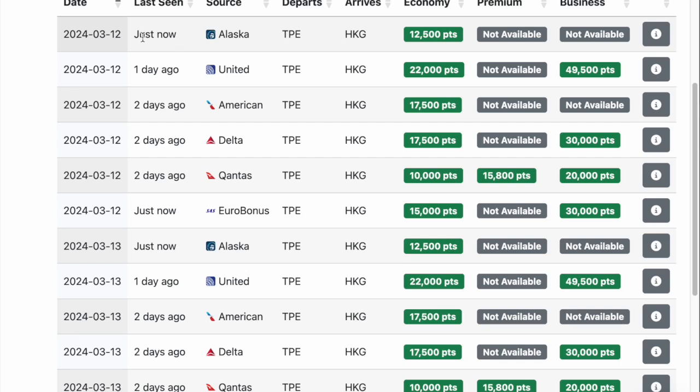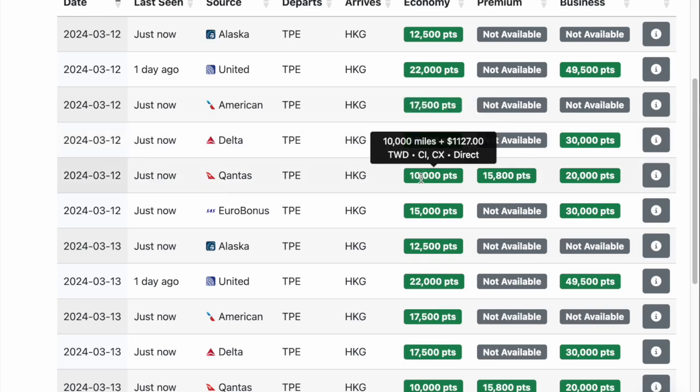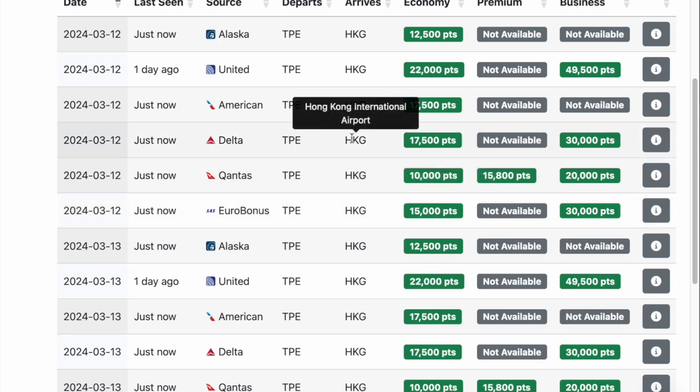Here we see for March 12th, we have 1, 2, 3, 4, 5, 6 available flights. Here you need 12,500 Alaska miles, 22,000 United miles, 17,000 American miles, 17,000 Delta miles, 10,000 Qantas miles, and 15,000 Euro Bonus miles. As compared to, this is also a single flight, booking China Airlines, which only requires 10,000 miles.